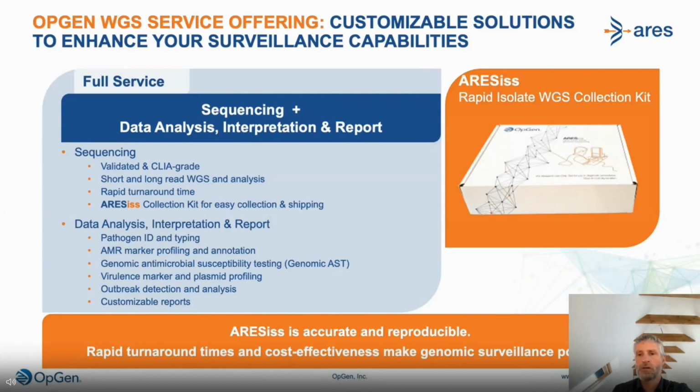Full service also includes data analysis, including pathogen ID and typing, outbreak cluster detection, as well as comprehensive genomic characterization of AMR plasmids and virulence markers. Unique to ARES technology, and another benefit we believe routine clinical whole genome sequencing can enable, is the machine learning powered prediction of phenotypic susceptibility and resistance to antibiotics directly from genomic data.